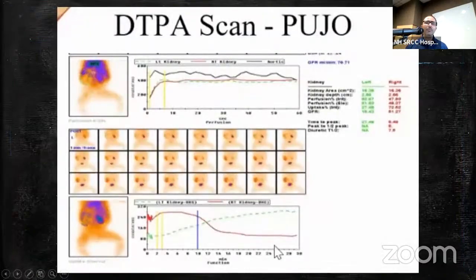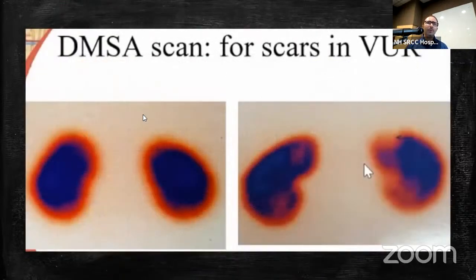Here is an example of a DTPA scan in which one of the patients had a UJ obstruction, and there was differential function in the kidneys, which was evident on this DTPA scan. And this was an example of a DMSA scan, in which we can see that one of the kidneys shows focal areas of reduced uptake, which indicates scars in the kidney. That can be better picked up on a DMSA scan, and these scars can be secondary to VUR.